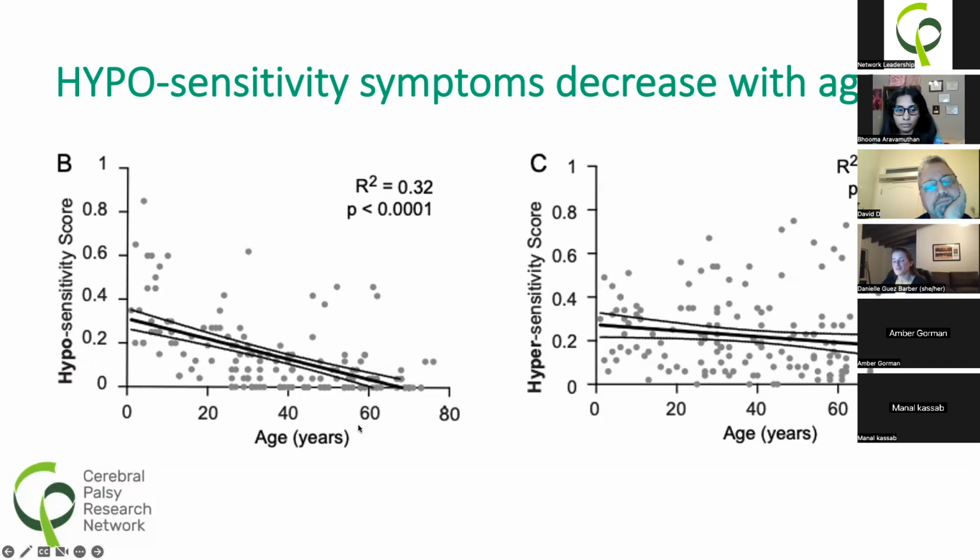So John, what you were mentioning earlier, your intuitive sense that with age, with time, we learn how to experience sensation more. That seems right on the money and consistent with the data that we found from this study.